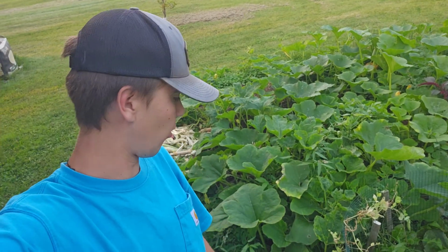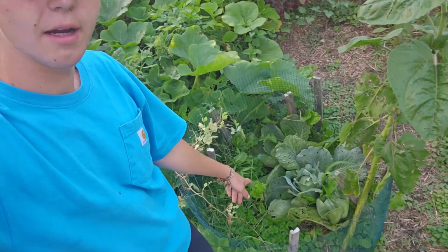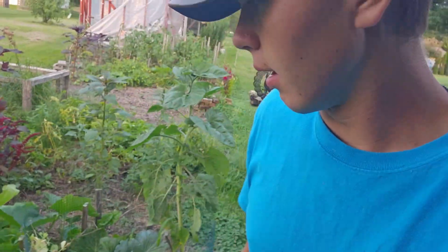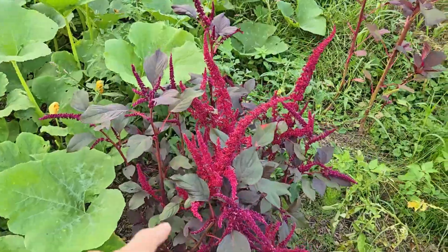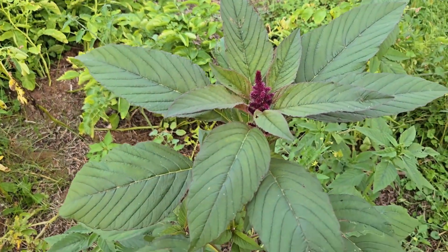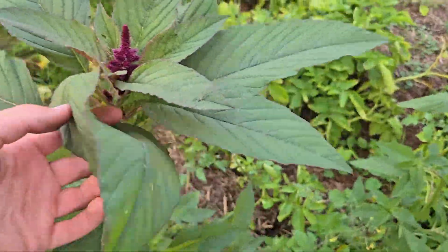Over here on the west side of the garden, we've got some cabbages down there. Looks like a volunteer sunflower plant, and then some sort of volunteer pumpkin slash gourd plant. There's some red giant amaranth, some more red giant amaranth, a plant that appears to be red giant amaranth but has more of a green leaf to it for whatever reason.